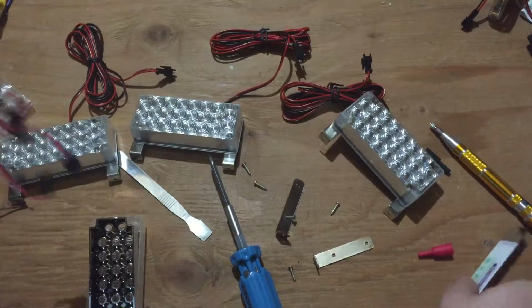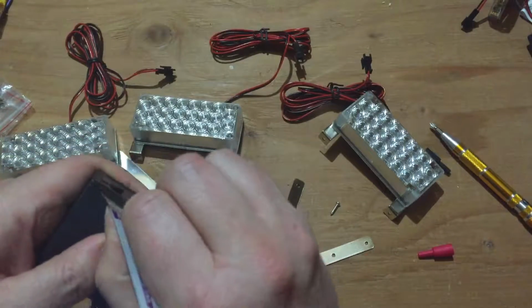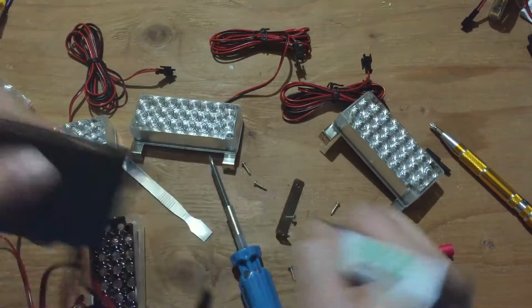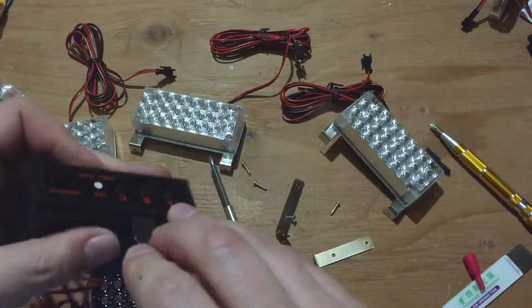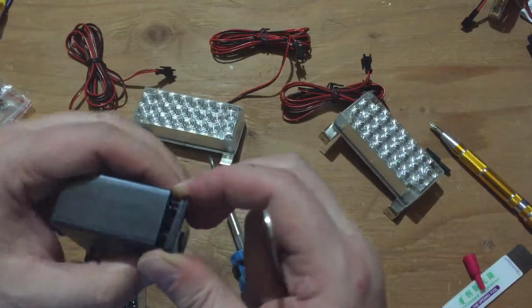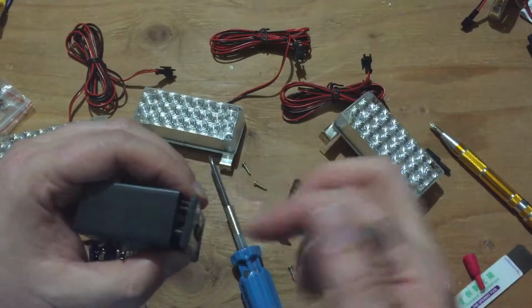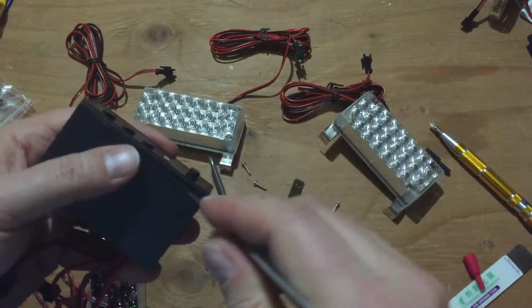Alright, now with the spudger in hand, let's see if we can make any progress here. The one's a bit sturdier. Let's see, there's like a little, I guess it's meant to be a PCB support. I thought perhaps it was a clip, but I don't know.